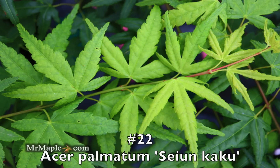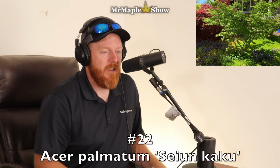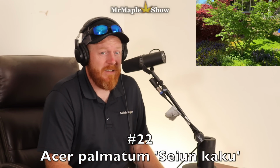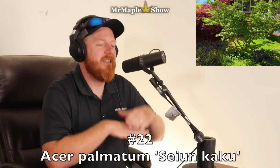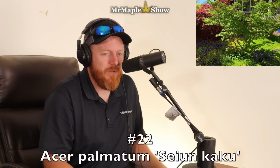Okay, so coming in at number 22, Seiko Kaku. Yeah, Seiko Kaku. This tree was brought into the United States about 2008, and it was told to me as, this is a more vigorous growing Mikawa. And that's exactly what it is. It has that leaf structure, that tightly layering habit, slightly smaller leaves than Mikawa Yatsubusa.